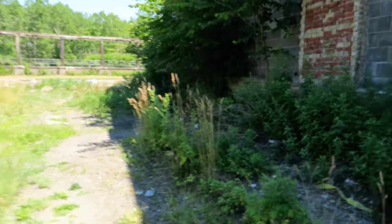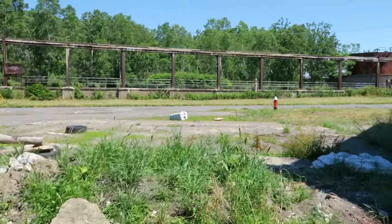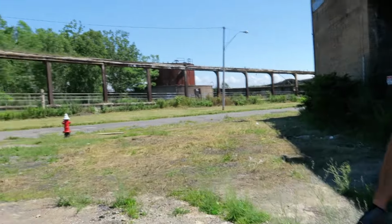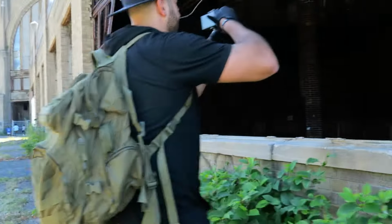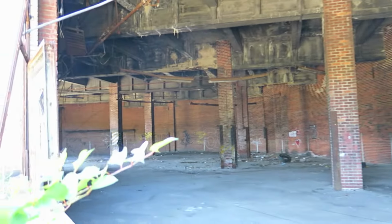We're still walking around trying to find the entrance to this place. We found some kids here that were following us right now, and they say that there's an entrance point right over here. So, okay, now it's looking a bit easier, but I don't think this gets us into the main building that I'm trying to get into.